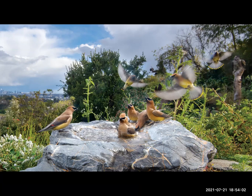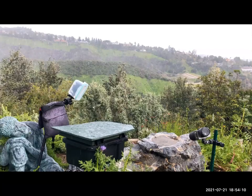So many of these images have stories attached to them, and I want to stop for a moment and tell you a story about this one. This photo was taken remotely by one of my DSLR camera traps. Here's what the camera setup looked like. The bath is in the lower middle part of the frame. The camera is in the middle left.